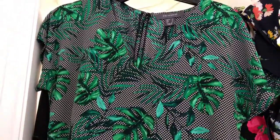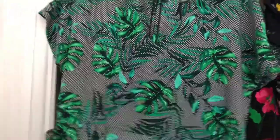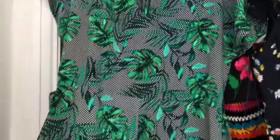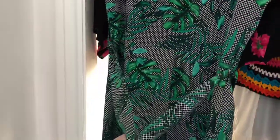Let me show you the next one, which is this one from Primark. It's like a palm leaf print. God, it makes your eyes go funny though. Yeah, the black and white bit is a bit crazy to look at, but it is really nice. And then it's got a belt around the middle, and then again culotte style bottoms, because I love a culotte style jumpsuit. Sorry guys, I'm just trying to sort these hangers out.